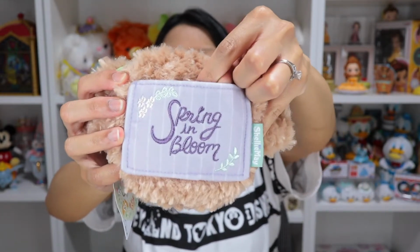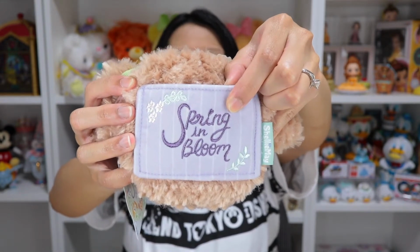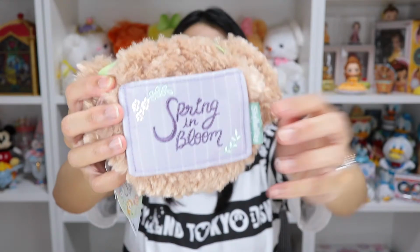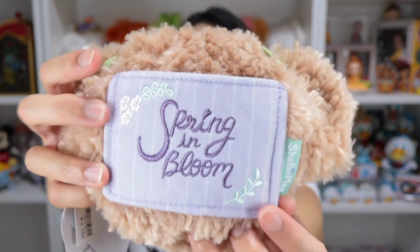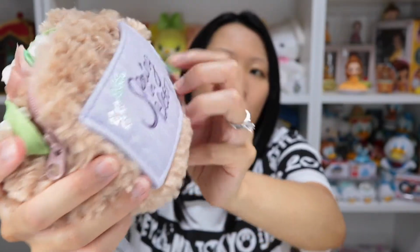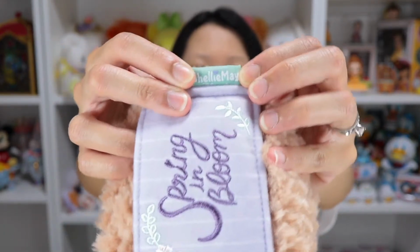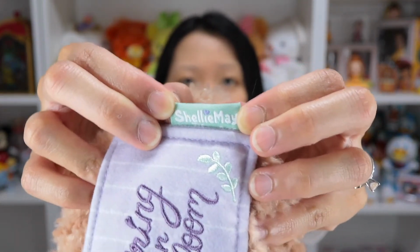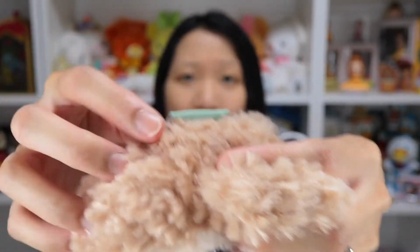And it does say the event name right there, embroidered in purple, Spring in Bloom. It's a very nice, soft purply color, like a mix between periwinkle and purple. And there's also an embroidery of some flowers decorating the corner of this pocket here. As is usually the case with a lot of the Duffy and Friends merch, you have a fabric tag here that shows the name of the character, in this case of course Shelly May, and on the other side Tokyo Disney Sea.